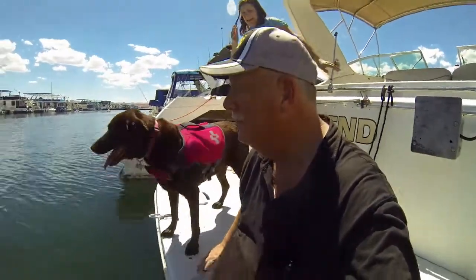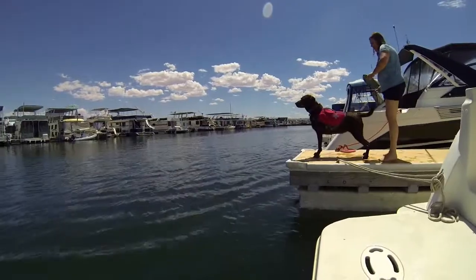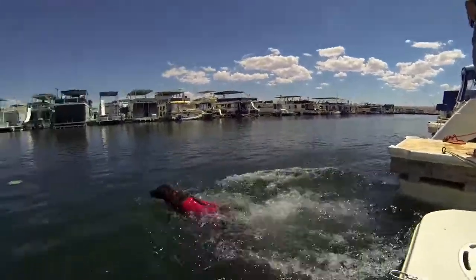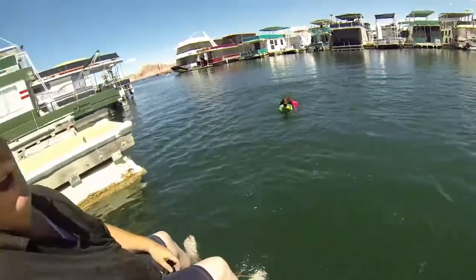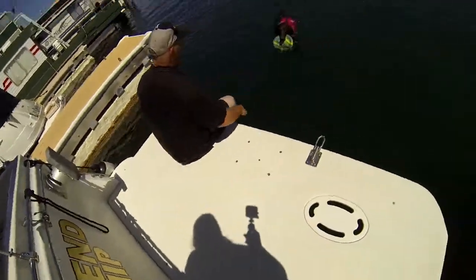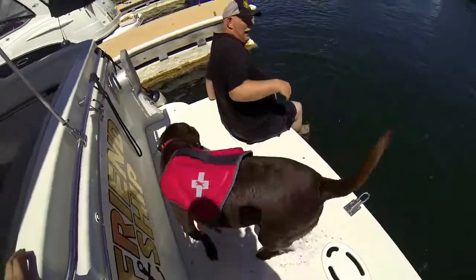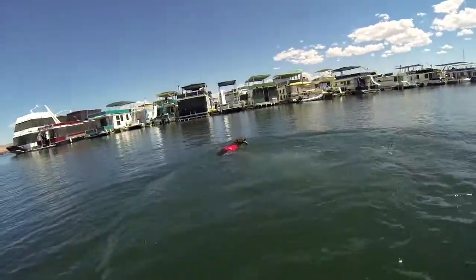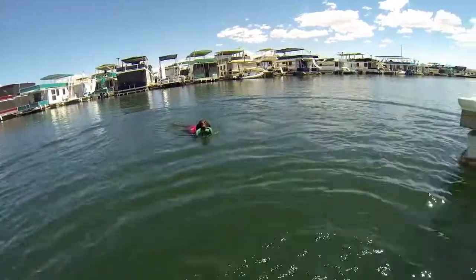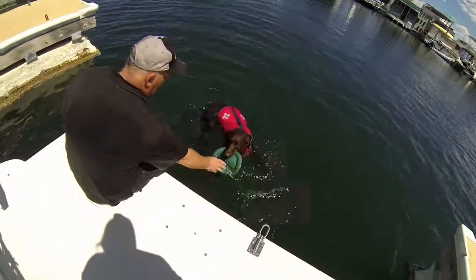Well, we might be dead in the water, but we still have our swim step. So this is Cinder's time to go swimming. You want to have her go to the dock? Yeah. All right, we're going to have her go off the dock. Good job, dog. So anyway, oh my, guess she's going swimming again. Can you take the toy?